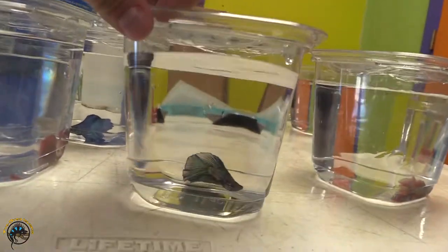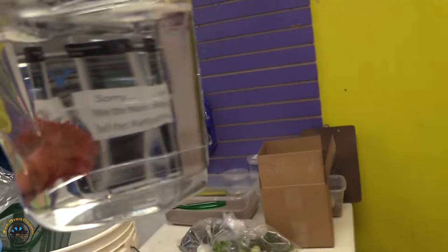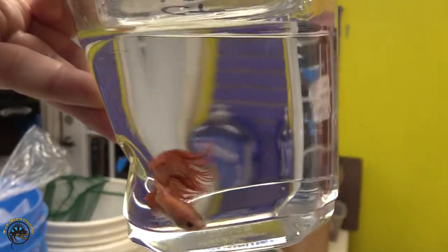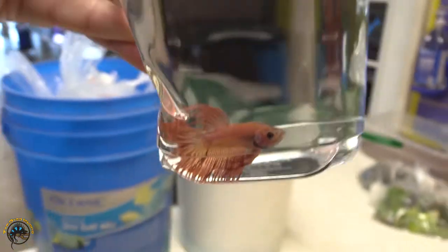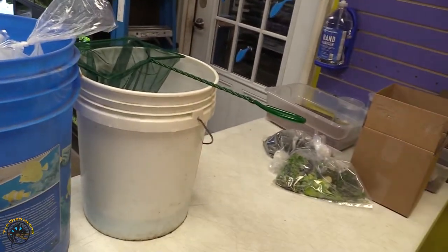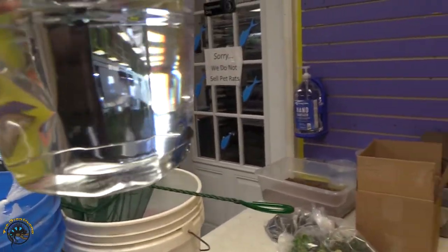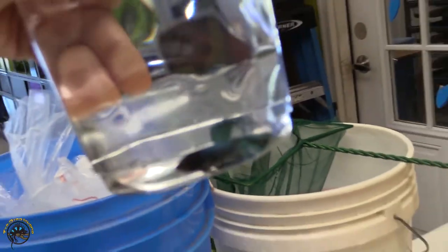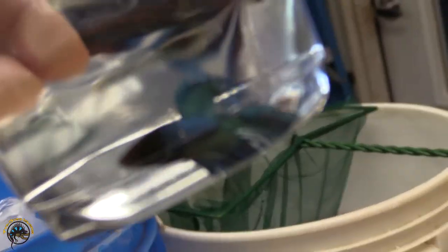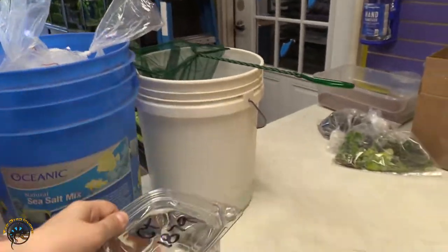Be nice, Eric. Got some, ooh, it's a nice crown tail. Nice light red one. It's cool, not the darker red. And who do we got here? We got a really nice blue one. Mm-hmm. The darker blue face, that's kind of cool. Well, it's almost black, and that's cool. Does the color change? That's awesome.